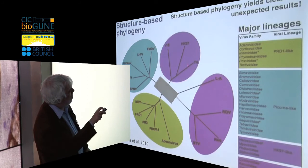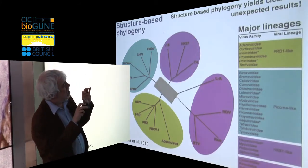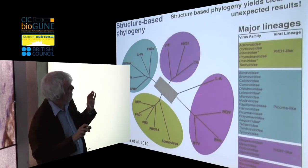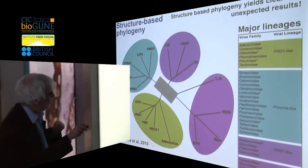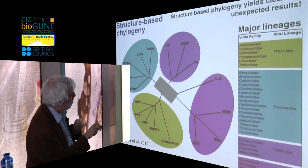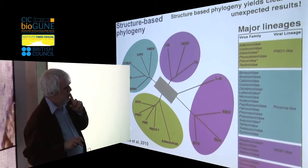And these four lineages are so different from each other that we propose that they are polyphyletic in origin. So we don't think that they come from the same origin. We think they evolved independently. But within each of these branches, each of these lineages, you get examples of viruses that come from archaea, the bacterial domain of life, and the eukaryotic domain of life.